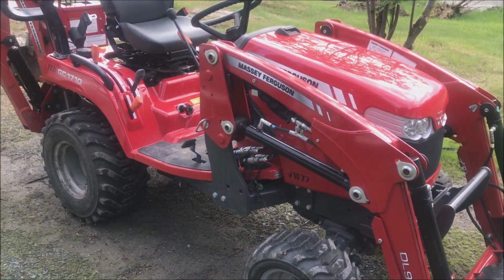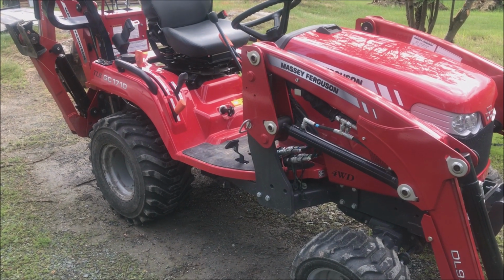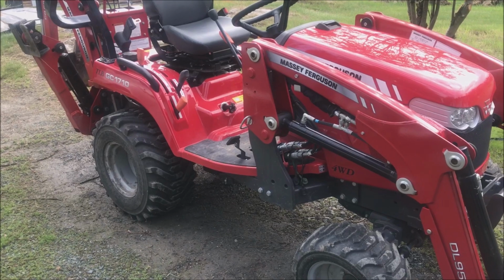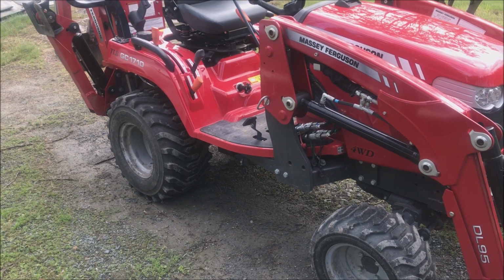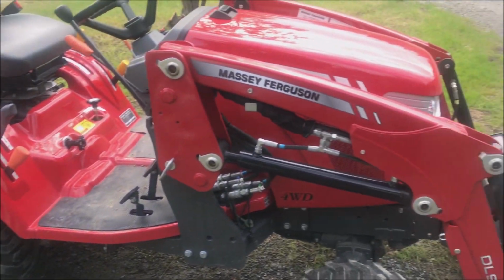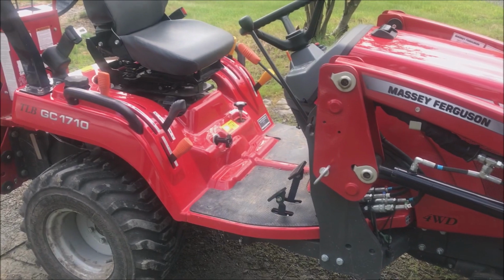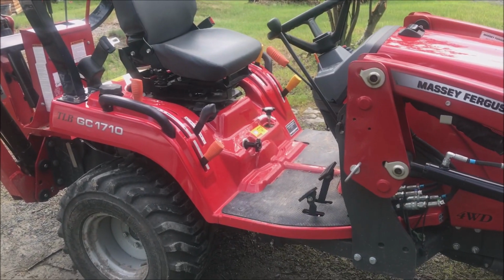So here is my new Massey Ferguson GC1710. I just got it a month ago, brand new. But this is a 2017 model. It's got the backhoe on it. Four-wheel drive. Great little tractor. I've got 30 hours on it now.